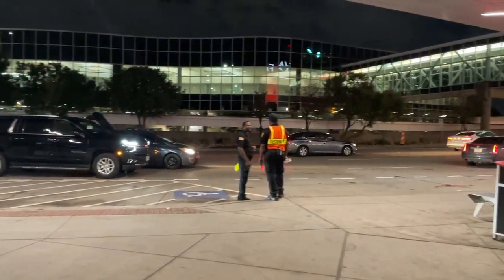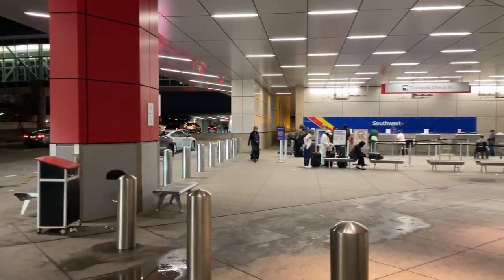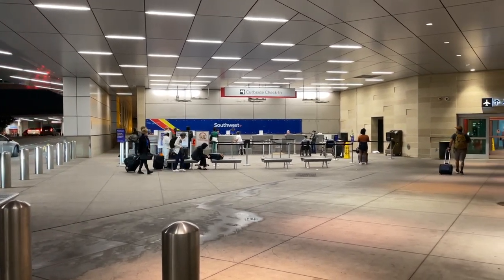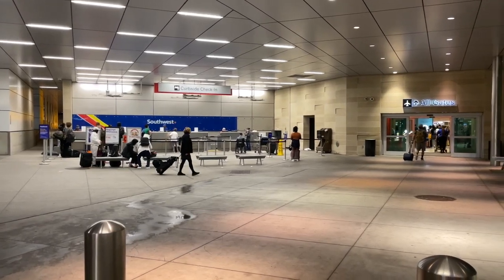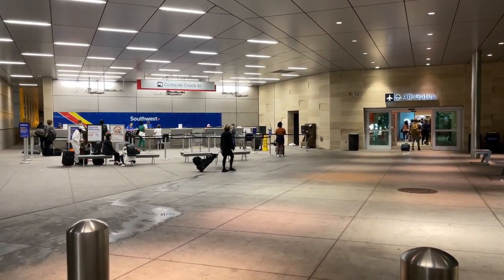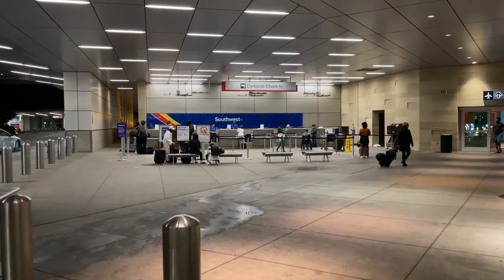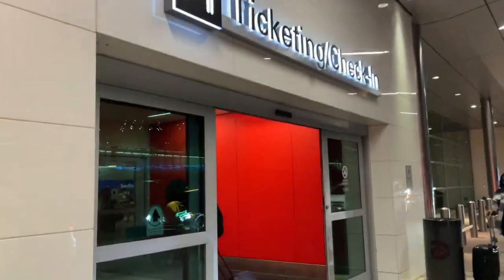I'm here bright and early before the sun at Dallas Love Field here in Dallas, Texas. Now, Southwest actually uses the smaller airports in both Dallas and Houston. So instead of Dallas-Fort Worth Airport, we're at Dallas Love Airport, which is mostly Southwest. It's grown a little bit, as well as Houston Hobby Airport instead of Houston Intercontinental Airport, but still mostly Southwest, and it's what they use for their main hubs here in Texas.